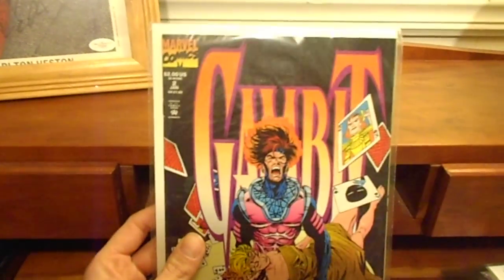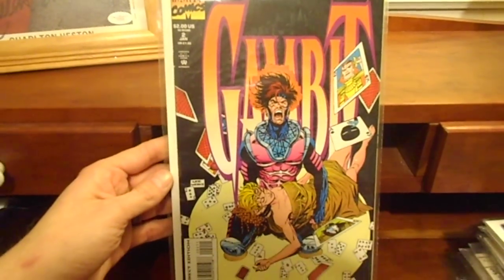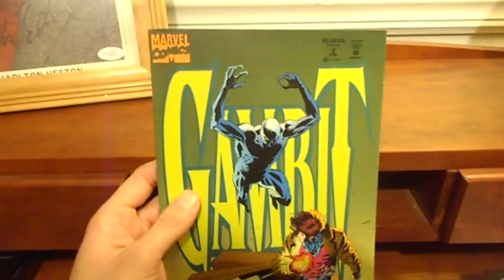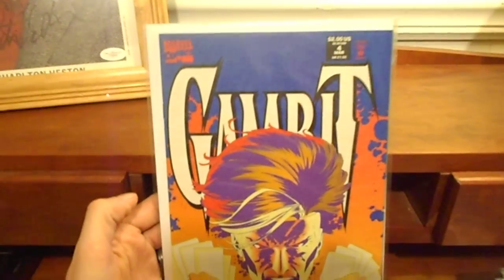Actually, my wife is really into Gambit. She's trying to get into comic books, and for some reason she loves Gambit, so I'm buying up these Gambit books, and she's reading them. One day I'm going to get her to read some quality books besides this. Maybe I can get her to read some X-Men. Here's number 3. Here's number 4.